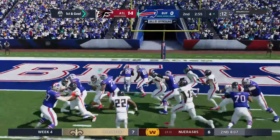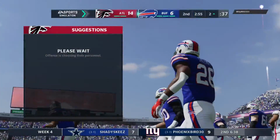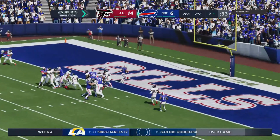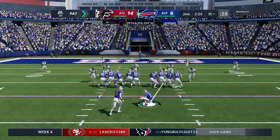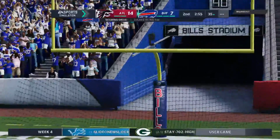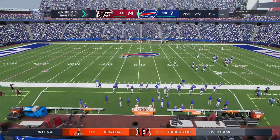They run here with Singletary, and he takes it in across the chalk for a Bills touchdown. Devin Singletary, his 5th touchdown now on the year, and the Bills have cut it to within a score. Extra point attempt here still to come. And that one makes it 14-7. Makes the score Falcons 14, Bills 7.